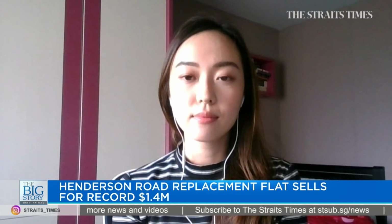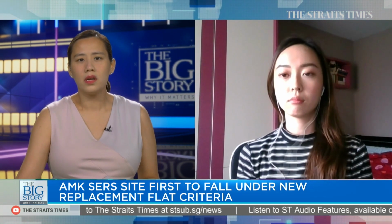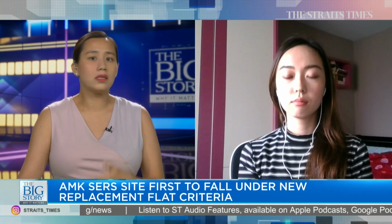Well, Michelle, let's find another example. The 4 blocks in the Ang Mo Kio SERS site, they are the first to fall under this new criteria. So, can you map out the process or timeline for those flat owners from when their blocks are selected for SERS to when they select and move into their replacement flat and when they can sell that unit?